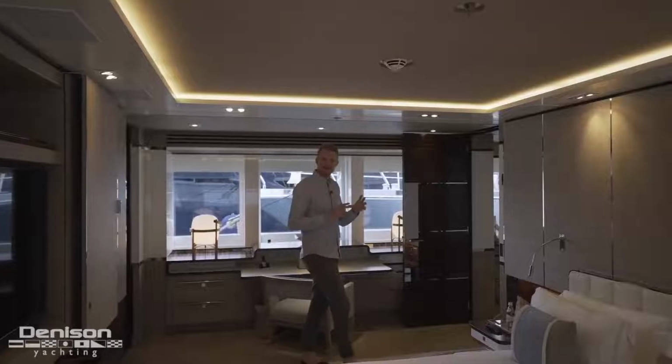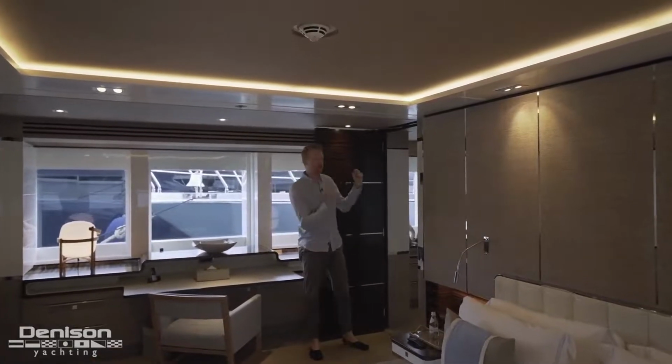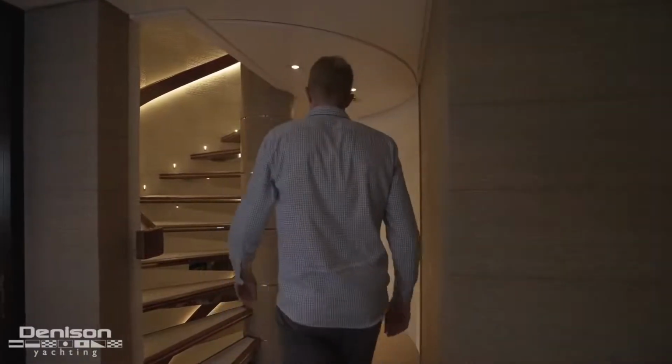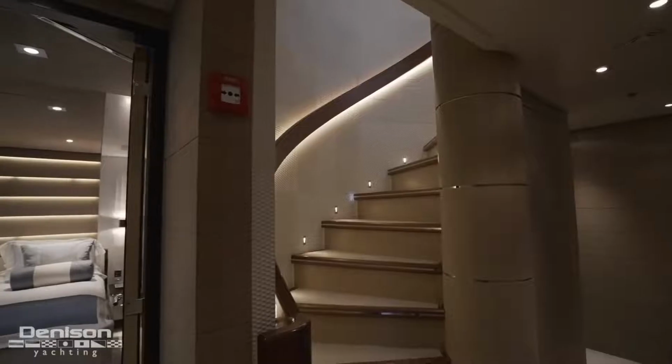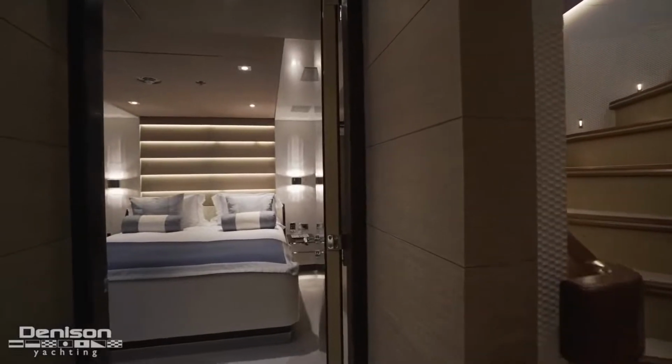Now that we've shown you the master accommodations, we want to show you the remaining 4 guest staterooms that are located on the lower level. So we'll pass back through the owner's office into the main deck foyer and pick things up from there. When you reach the bottom of the main staircase, you arrive in the lower deck landing, where you have access to the 4 remaining guest accommodations.